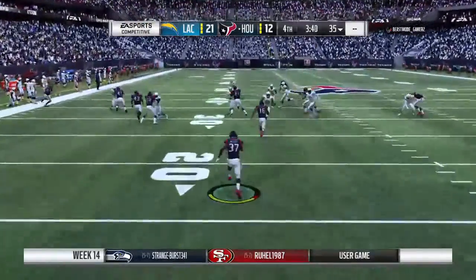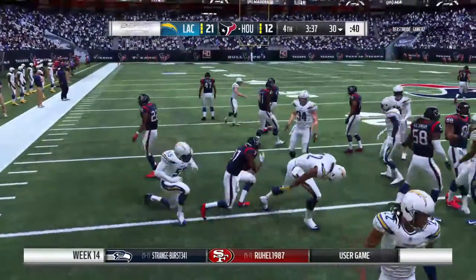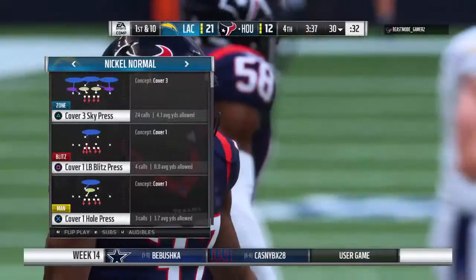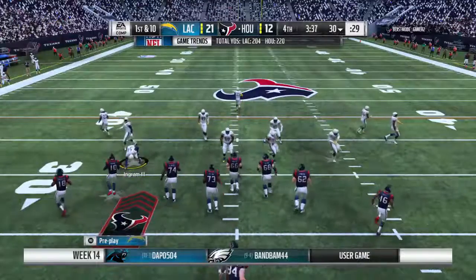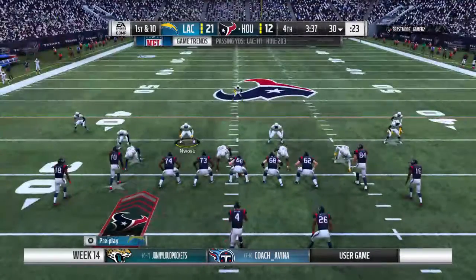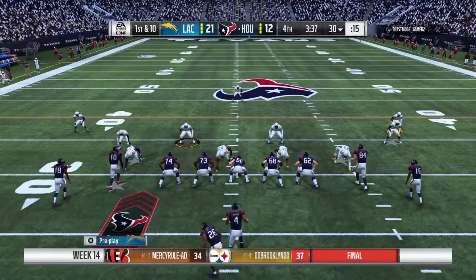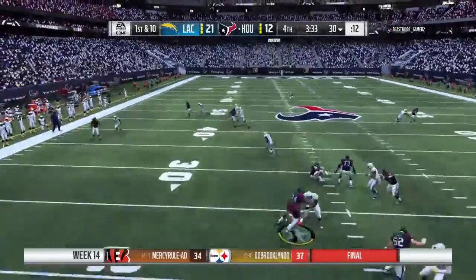Set to return. Here's Raheem Mostert. And a nice return sets him up pretty good here at the 30-yard line. And now out comes Houston. Watson will bring up the Texans here, 1st and 10, right at the 30. Come back. Flag 22. Fresh off the pick 6, it's Watson.